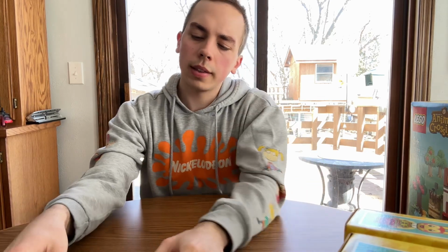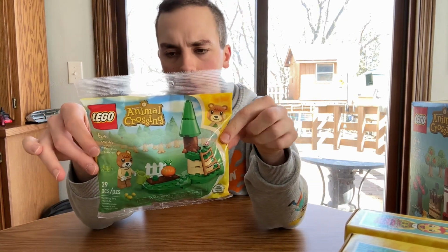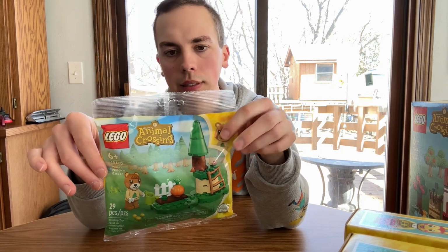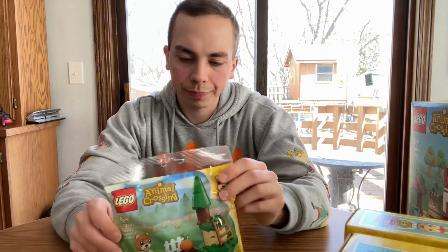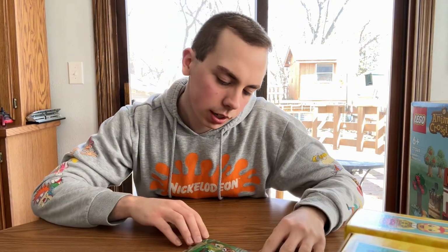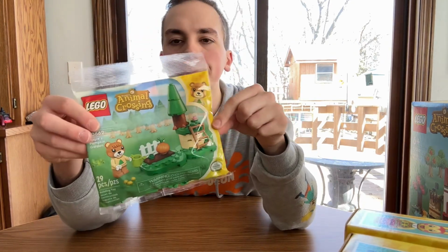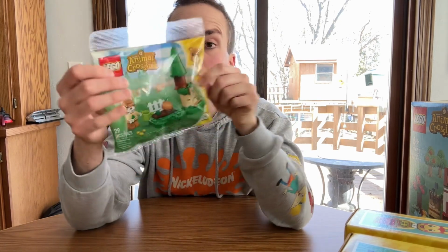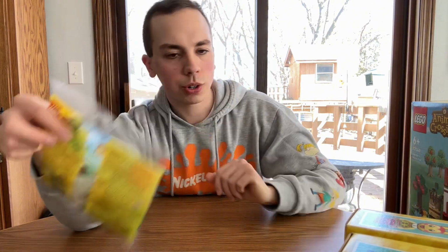There we go. And then here is the bonus set that you got for a $50 or more purchase on Lego.com. I'm not sure if you can get this elsewhere or not. Maybe you can. I think I saw it somewhere else, but I'm not certain. But it is Maple's Pumpkin Garden. And it's just a tiny little set. Not too fancy, but if you like Maple, you have her. Nothing interesting on the back, so I'm just going to throw this off the side.